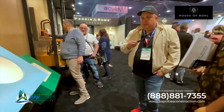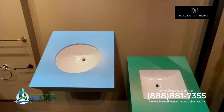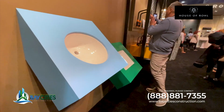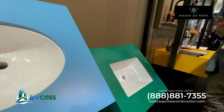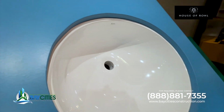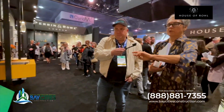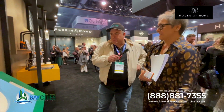Undermount sinks are a big market, right? For the most part, people prefer an undermount. Absolutely. People who are very design focused will go for a vessel. But our material is organic, naturally white stone. If you compare it next to any other normal sink available in the market, this is naturally white and it stays white for the longest time. It feels like a sandstone, polished stone. That's right, it does.